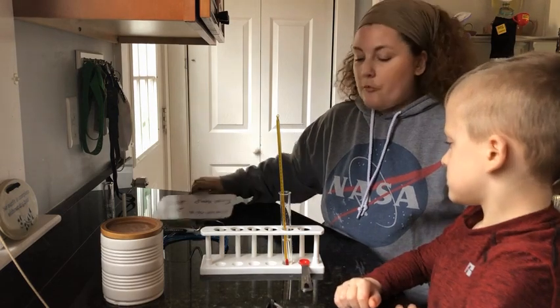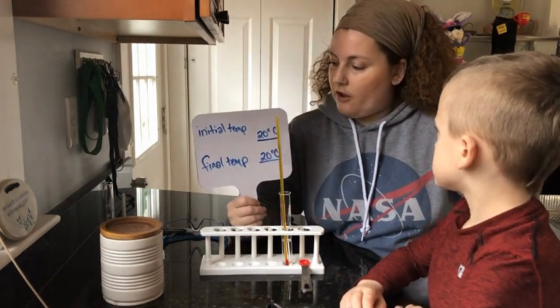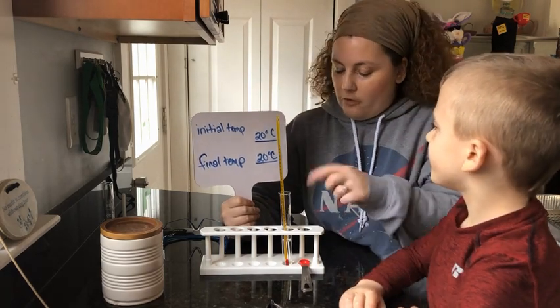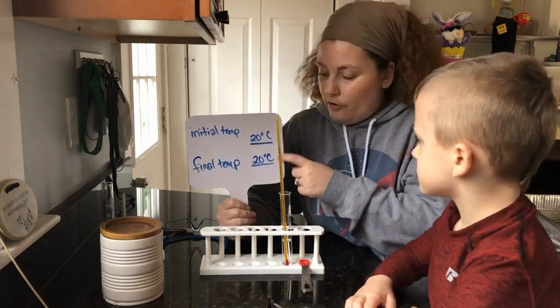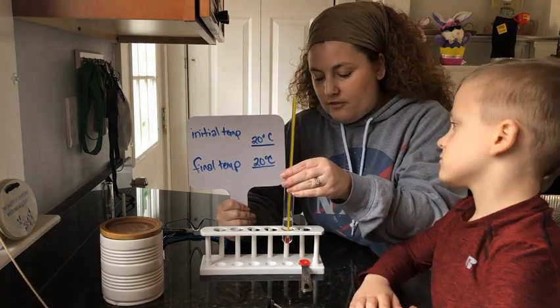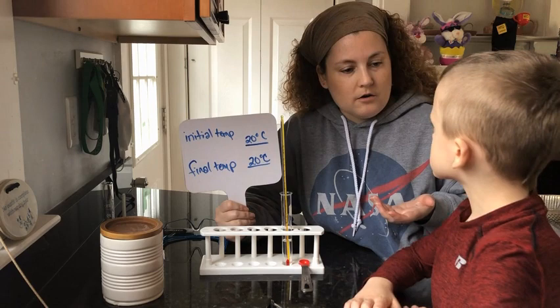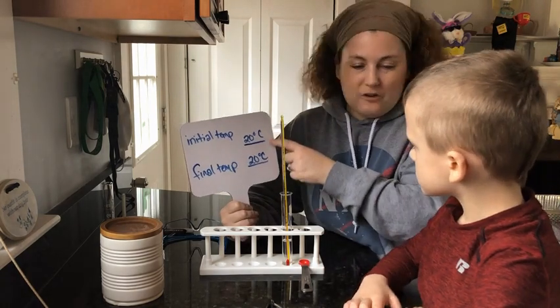And so we took the temperature of the water before when we were just taking it out of the tap. We had 20 degrees Celsius. And then after we added the sugar, it stayed at 20 degrees Celsius. So there was no temperature change. So when you combine two substances, sometimes if there's a temperature change, it's an indicator that something new has formed. But there was no temperature change.